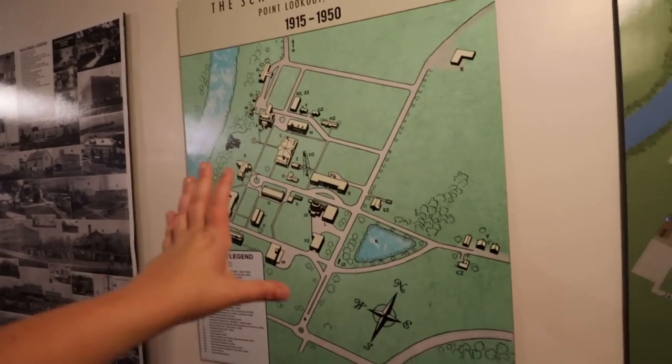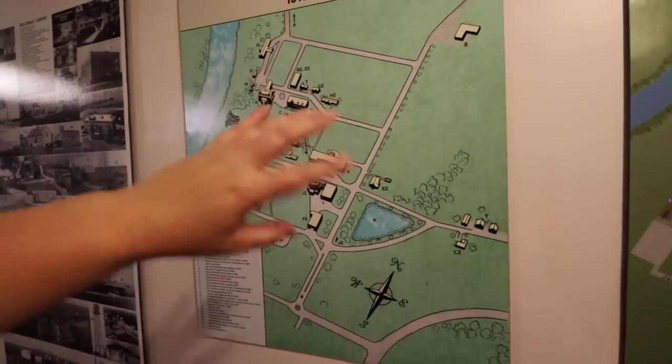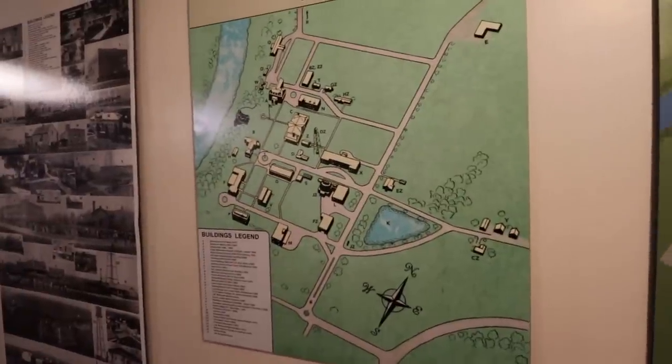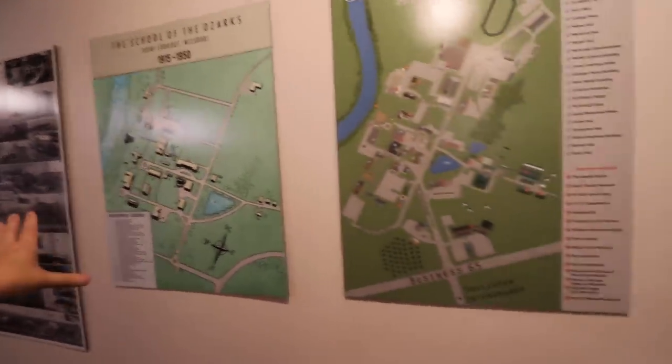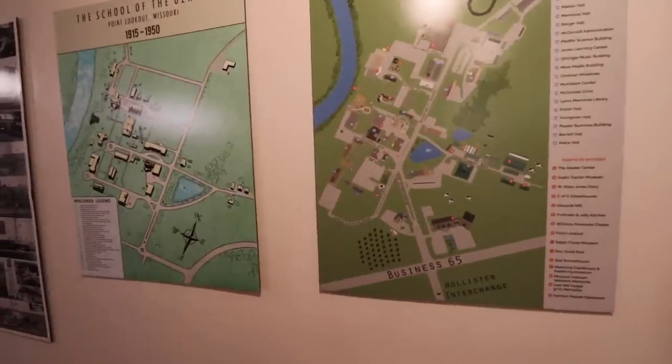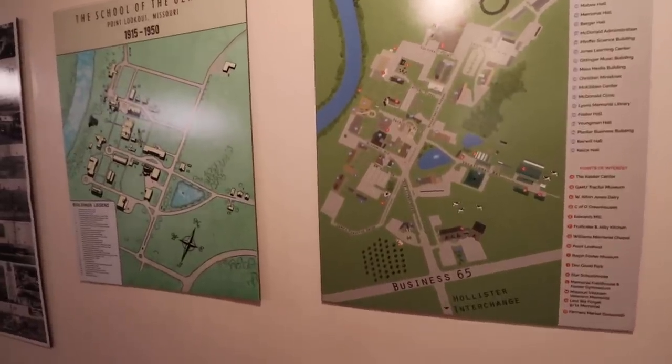Now, whenever you come into the school, they actually give you a map to show you where you're going if you ask for one. This is what the original campus looked like versus what it looks like now. A lot of changes have been made. A lot more things have been incorporated.